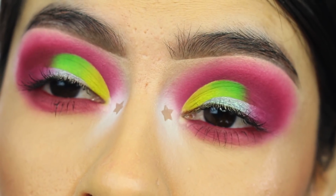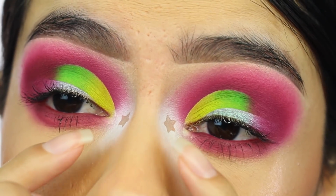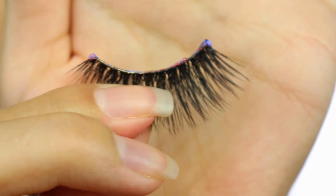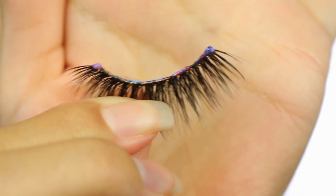Okay, you guys, I stopped filming because I wanted to do my base, and I did my inner corner and my waterline, and I put mascara on. So for all of these looks, I use the Makeup Shack's Giselle lashes. They look like this.